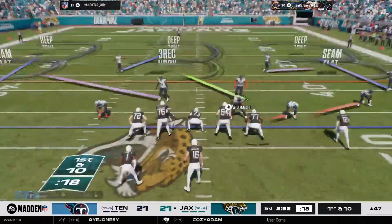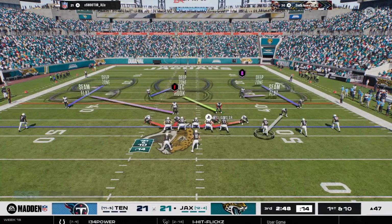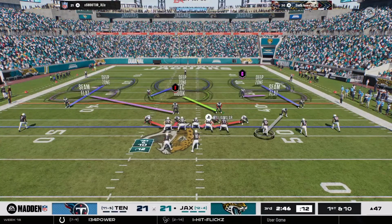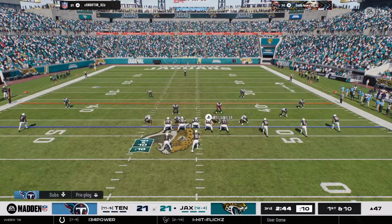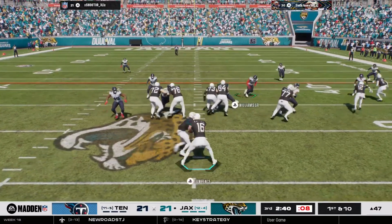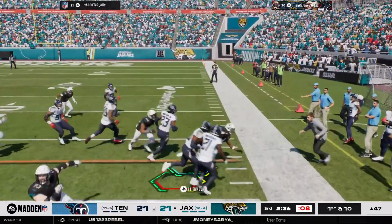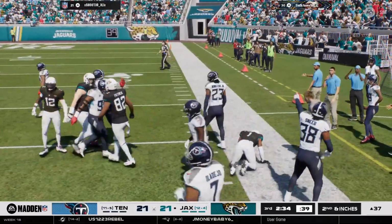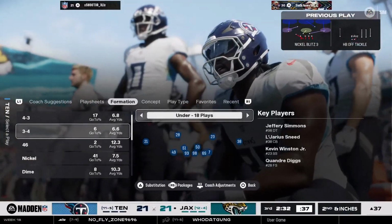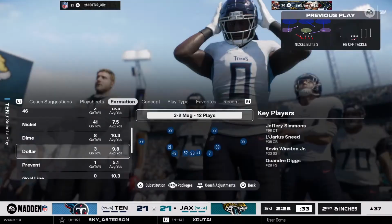1st and 10 at the 47-yard line. A give to ETN running right. And he's going to be stopped at about the 37. Give him 10 yards on the pickup, and it'll be 2nd and very short.